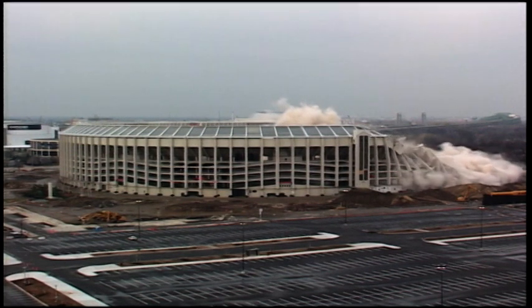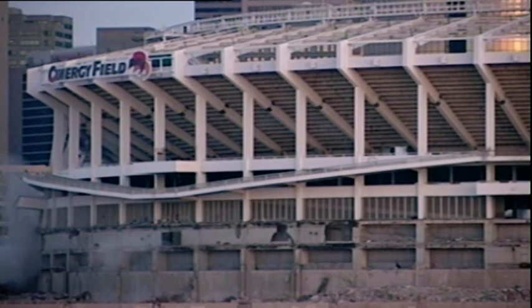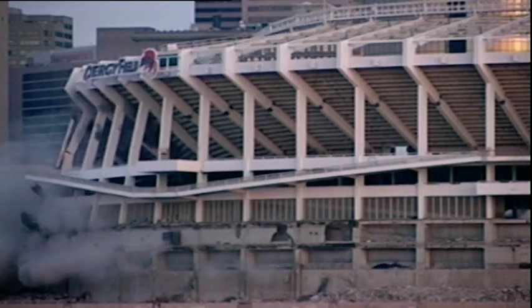Steve Pettigrew is respected as one of the best blasters in the world. He holds the world's record for the longest blast ever performed, a 62-second series of explosions that brought down Veterans Stadium in Philadelphia, Pennsylvania. But his specialty is giving sports and entertainment venues their final wave.